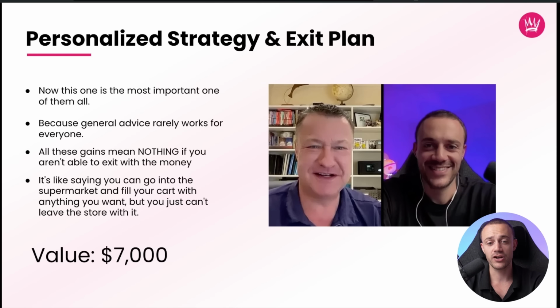It would be like saying you're going into a supermarket and you can fill your cart with everything you want, all the different groceries, all the expensive meats, but then you can't leave the store with it. What's the point? What's the point of going into a casino, winning, and then you can't leave the casino with any cash? There's 0 point. So it's very important you know your personalized strategy and exit plan. So again, you can see the value in this.